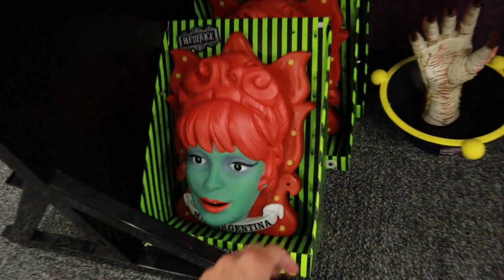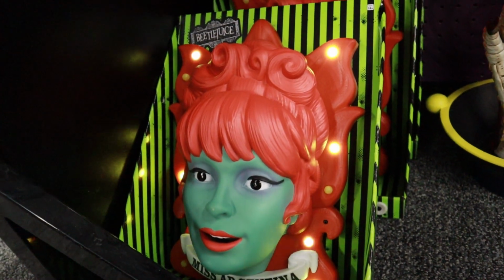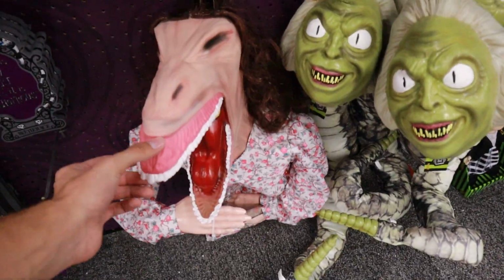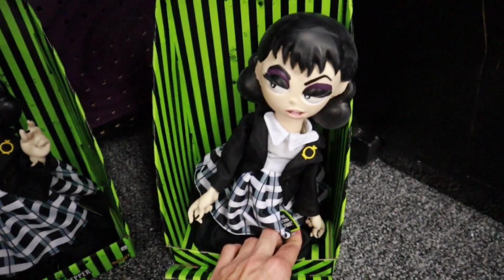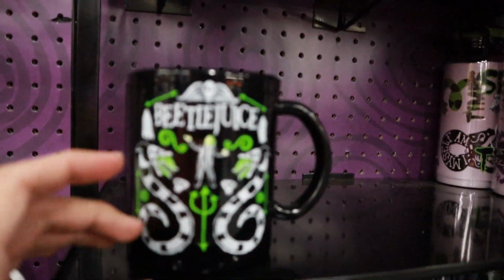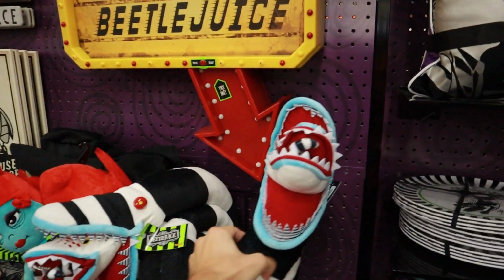And oh, there's that random door knocker, the... What do you want? You don't have an appointment, do you? Miss Argentina. All these pillows. Plushes. Oh, they had this deal from last year. Oh, they got the... Lydia sidestepper. Nice merch. And then we got that tombstone. Amazing. And the sandworm plush.